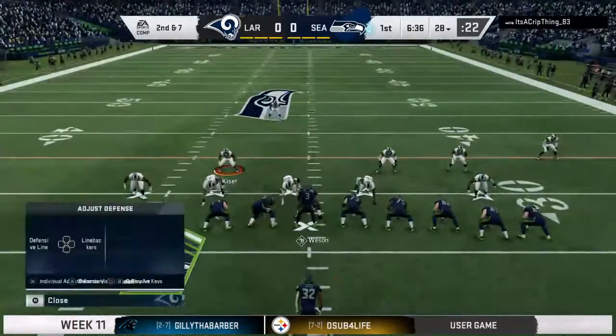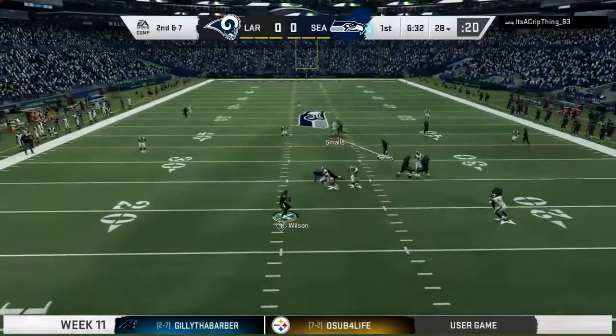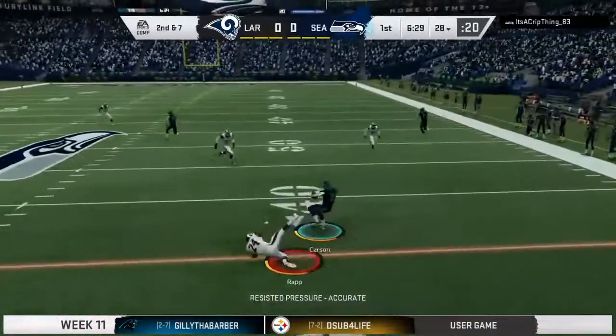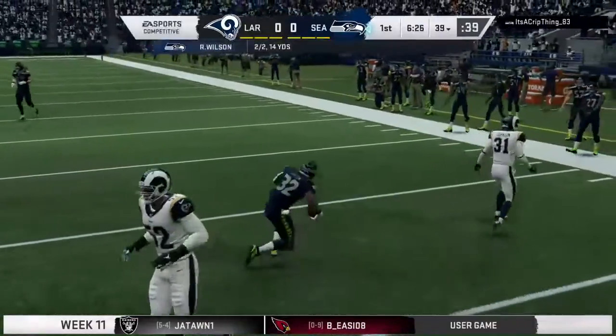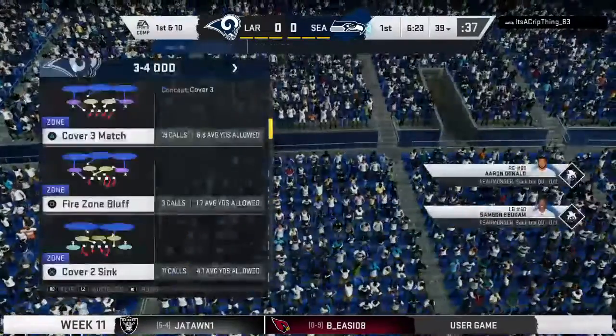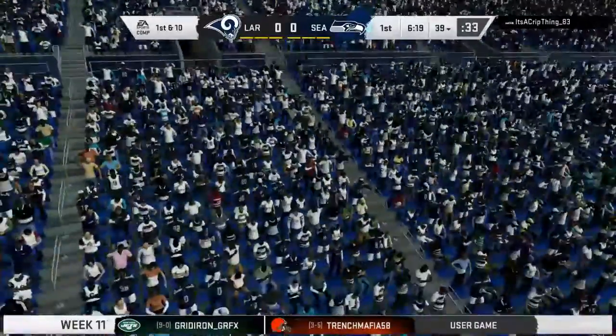Here's 2nd and 7 now from the 28. Now Wilson. That's complete into the hands of Carson. And he gets this one just shy of the 40. They'll mark him down at the 39. 11 yards there and a first down for Seattle.